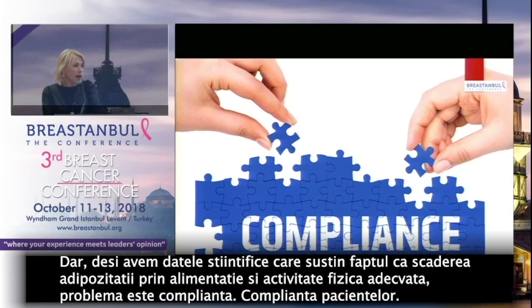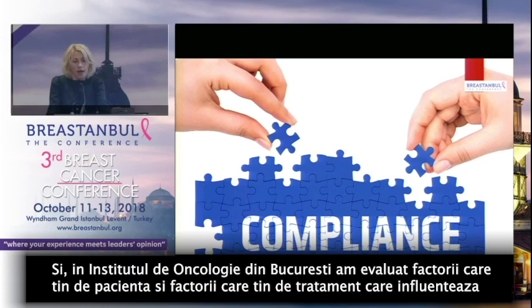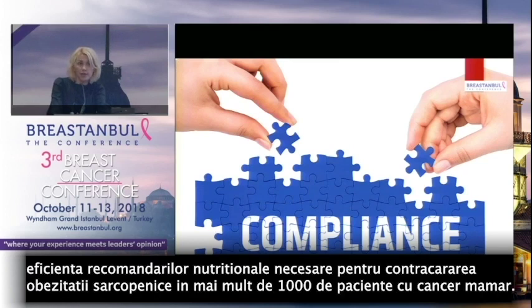But even though we have the scientific data to support the fact that losing fat through the proper eating and through the proper physical activity, the problem is compliance, patient's compliance. And in the Oncology Institute in Bucharest, I evaluated the patient-related factors and the treatment-related factors that influence the efficacy of the nutritional recommendation necessary to counteract sarcopenic obesity in more than 1,000 breast cancer patients.